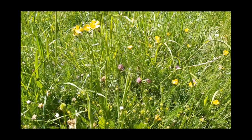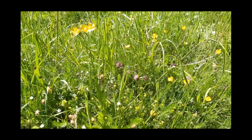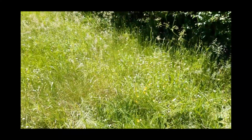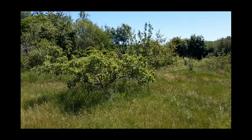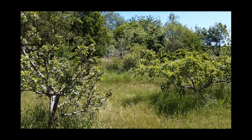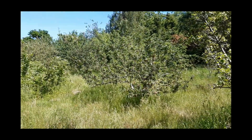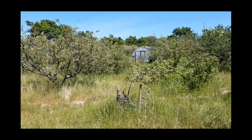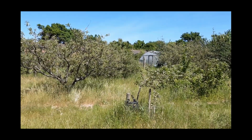As I count, I'm also going to record the different types of flower that I find growing in the grass. Then I'm going to measure the area of the grass that we have here in the orchard. Once I've collected all the data, I'm going to enter it into the National Survey database, Every Flower Counts, at plantlife.org.uk, and that will tell me how many bees that we fed here in the Earthworks orchard.